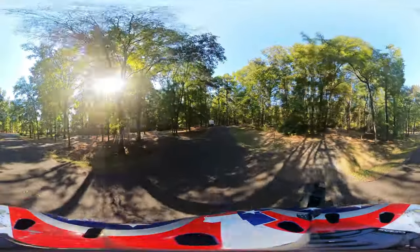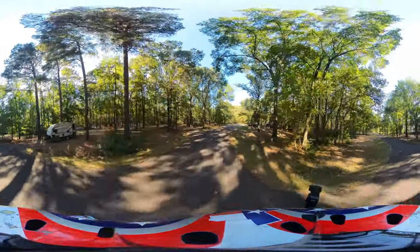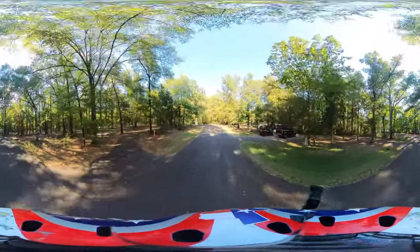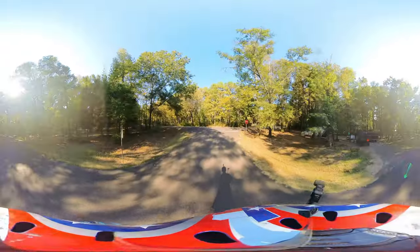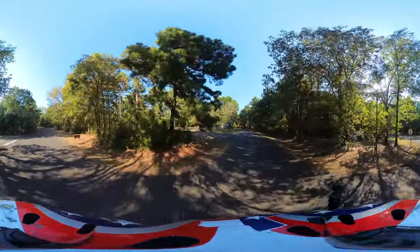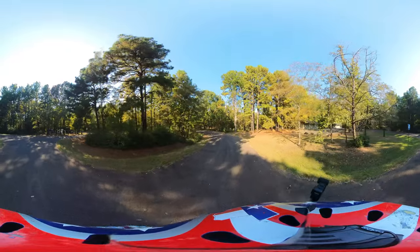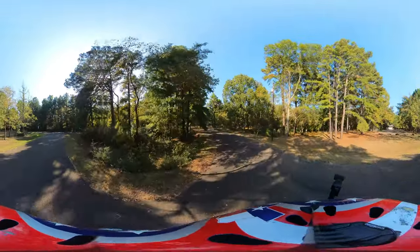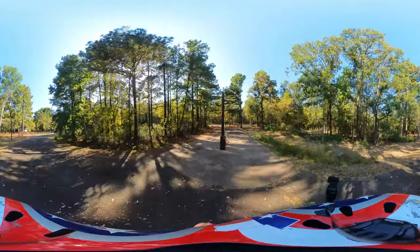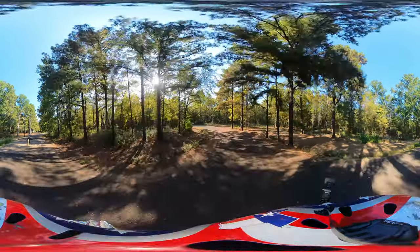All right, heading over to the second loop. And it's the longer loop. But before we do that, let's cruise through and give you a look at the dump station. You know it's a small campground when I'm specifically going out of my way to show you the dump station. Two-laner. And no curb. That's actually a really good dump station.